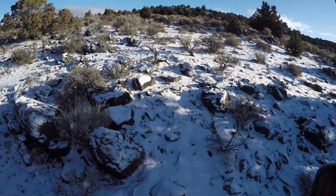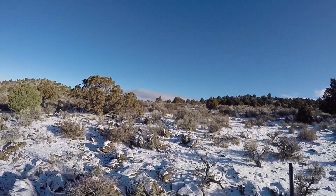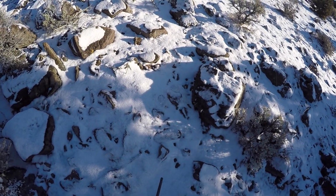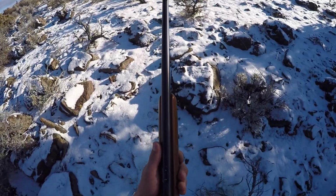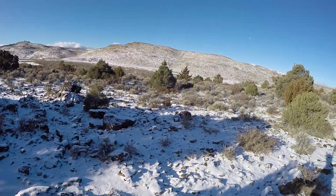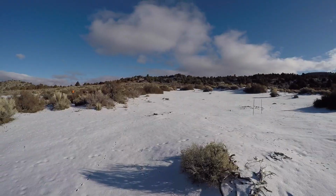I don't know where that rabbit went. I missed. Oh, I literally just said, I don't know where that rabbit went. And one spooked up. It's cold too. It's not easy to hunt with. Oh, Dusty shot. We're getting good shots now, huh?